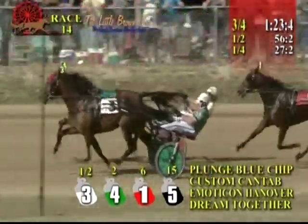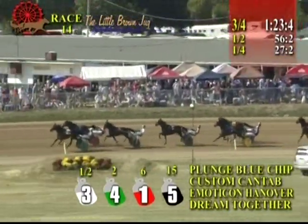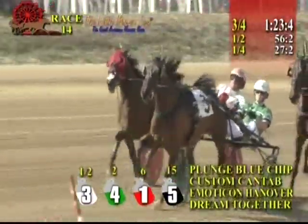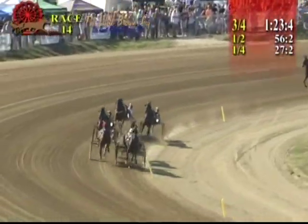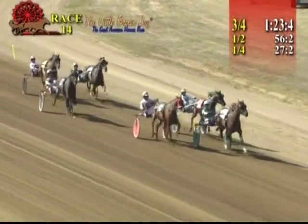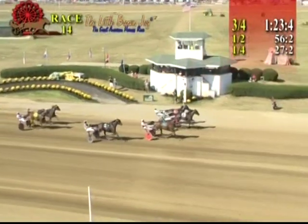They went by 3/4 in 1:23 and 4/5. They'll turn the final turn and head for home, and up top, Plunge Blue Chip on the inside. To the outside, Custom Cantab is still there, still coming to her and looking for racing room as Emoticon Hanover swings for home with less than a 16th to go in Delaware, Ohio. And Plunge Blue Chip on the inside, Custom Cantab on the outside, up the inside, Emoticon Hanover.